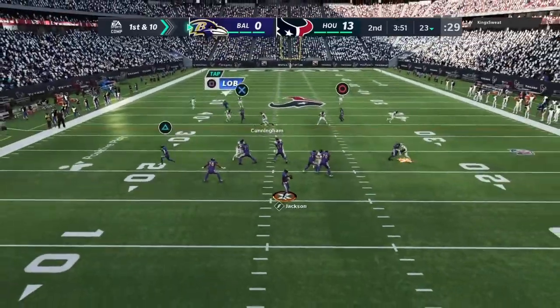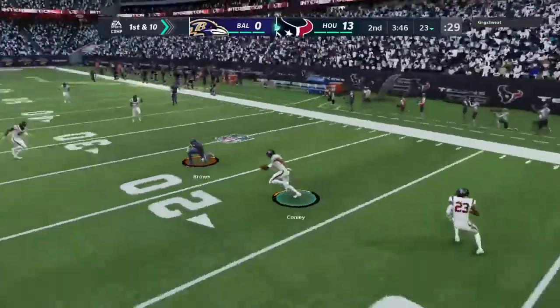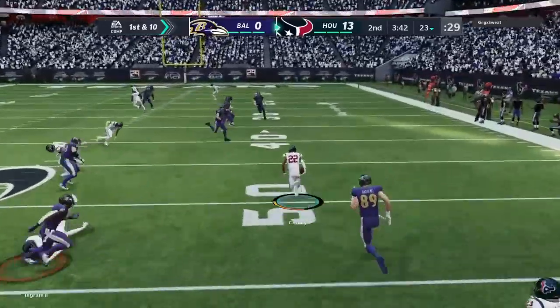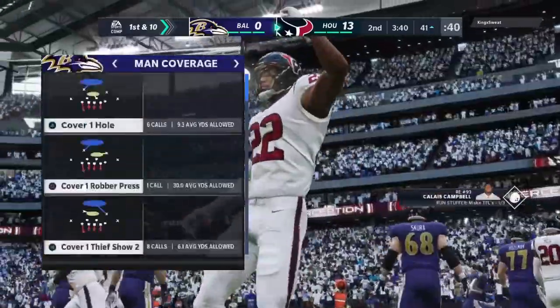After the interception, here's Jackson. He's going deep for Brown. Oh, and for the 3rd time, Jackson is going to be intercepted. Picked up by Gareon Conley. And they will finally get him as he's all the way down near the 40-yard line.